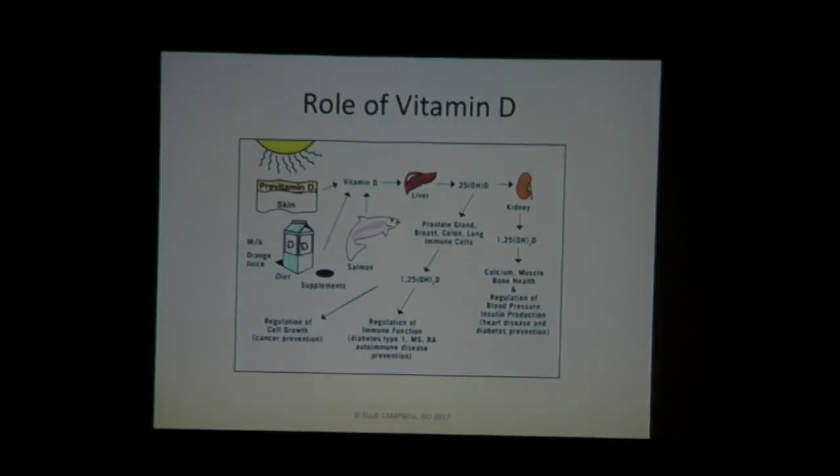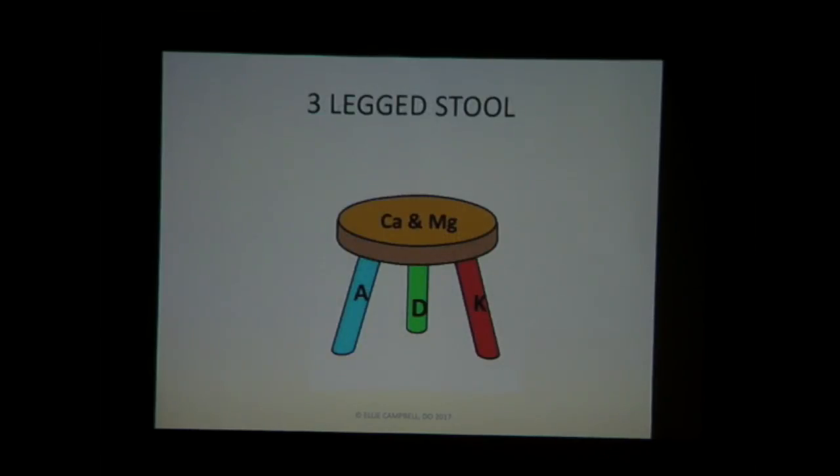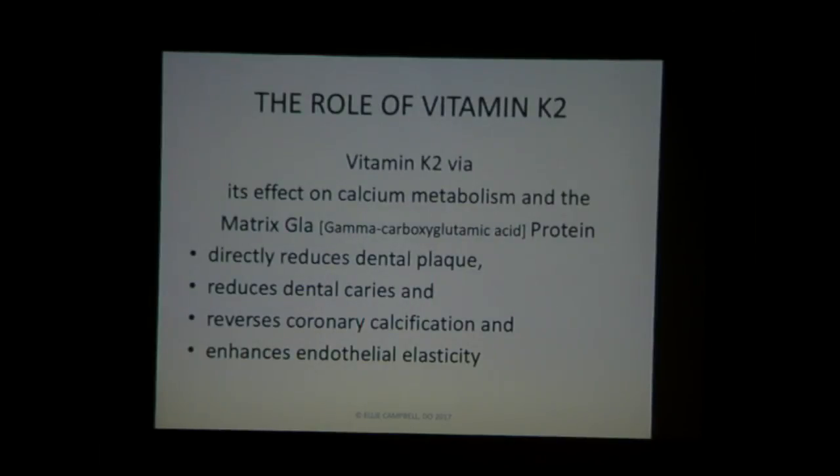So vitamin D is my very favorite vitamin, but really, since I last lectured to ICIM about vitamin D, I've now learned that vitamin D is really only one leg of a 3-legged stool. And you need all 3 vitamins present together in order to get the benefits of any one of them. And they all help to enhance where calcium and magnesium are going to go.